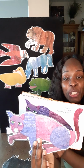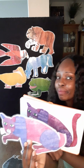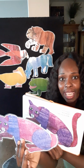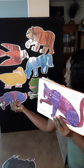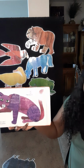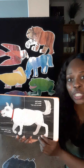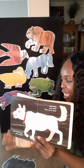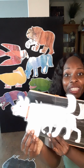Purple cat, what do you see? Does anybody know what the purple cat says? Meow, meow. Can you help me put the purple cat on the felt board? I see a white dog looking at me. White dog, what do you see? Can you help me find the white dog? Good job! There goes the white dog.